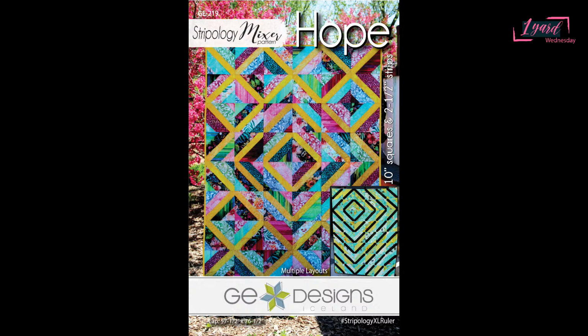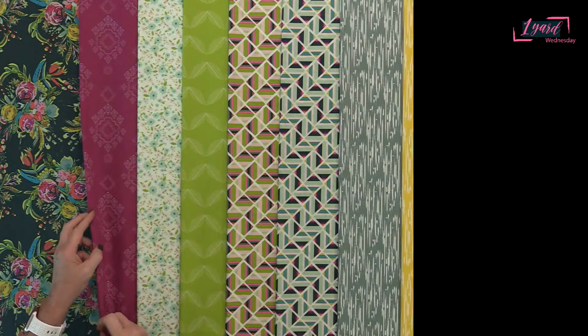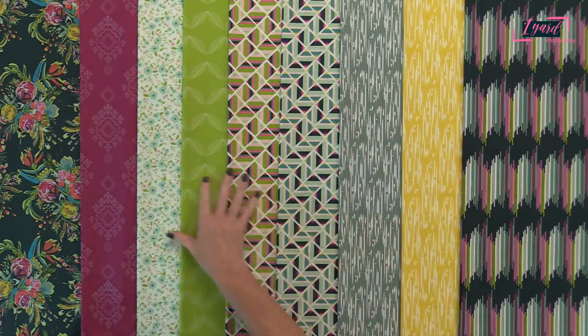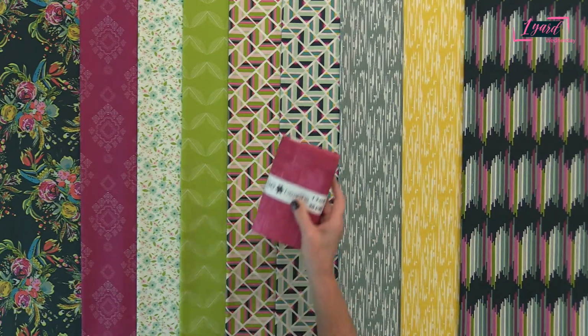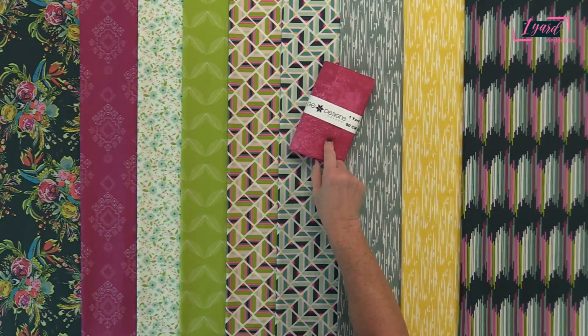And the other one is Amelie Supersize. It has a similar feel. It's Scrappy with Focus. That white really gives the design its feature, and all the other prints kind of fall in the background. So a great option for focus using these prints here, you could definitely just pull out this beautiful pink. That would be a perfect focus for all of the rest of them. They could play really nicely in a quilt. And something hot pink like this, I think, would be great as the accent.